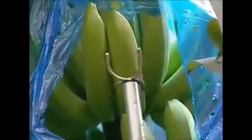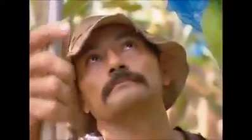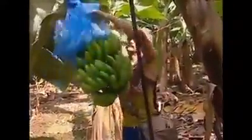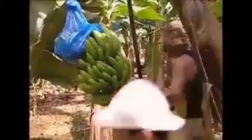These bananas have a radius of 3 centimeters, and although they're not ripe yet, now is the perfect time to collect them. When the fruit has reached this ideal size, these guys have the job of preparing them for the packing plant. Their protective bags are removed and foam inserts are placed between the bunches.